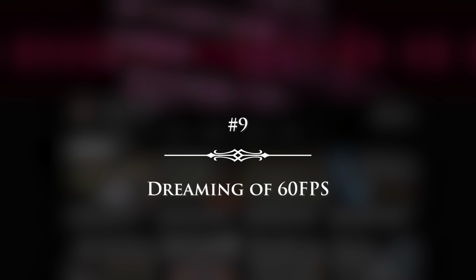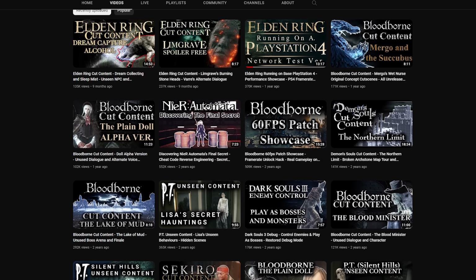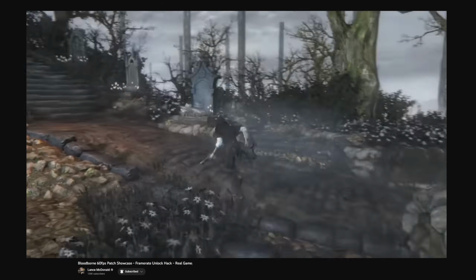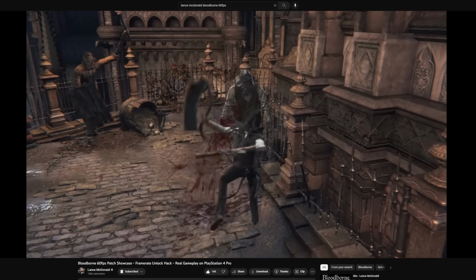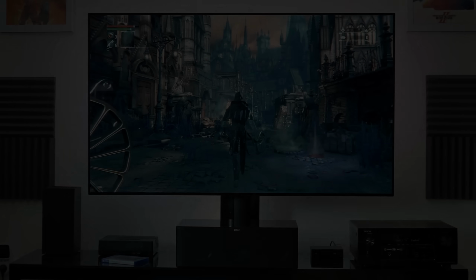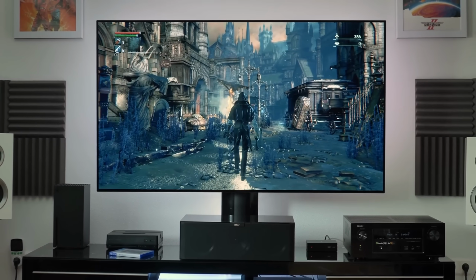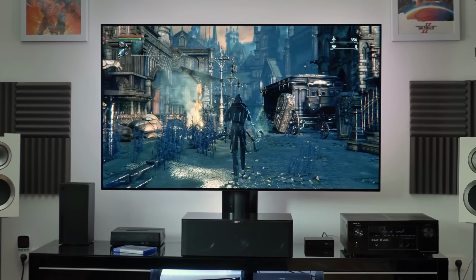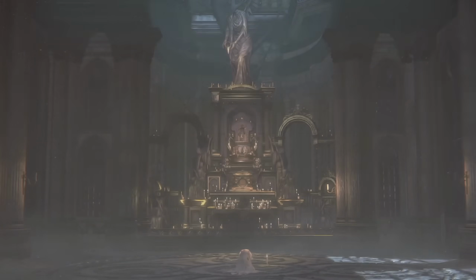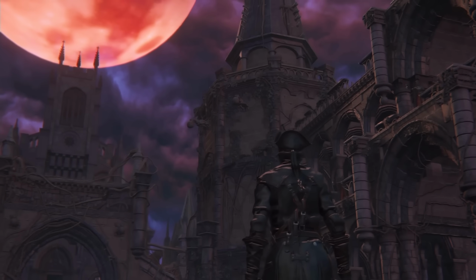So if you don't know, Lance is the one who famously designed a 60 FPS patch for Bloodborne, which can run beautifully if you have the right PS4 or PS4 Pro. A while back, Lance even showcased a 60 FPS version of the game with 4K upscaling on PS5 to the folks over at Digital Foundry, and they made a video on it, and I'd highly recommend you check out that video.